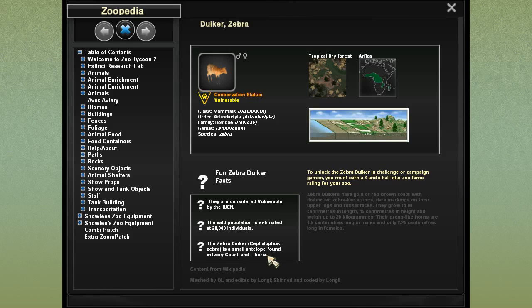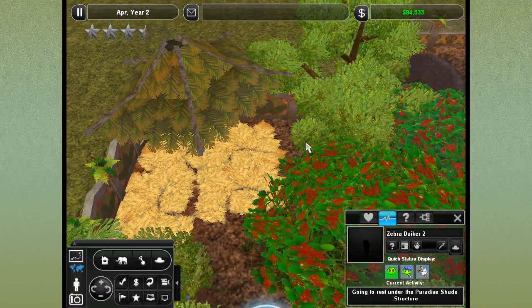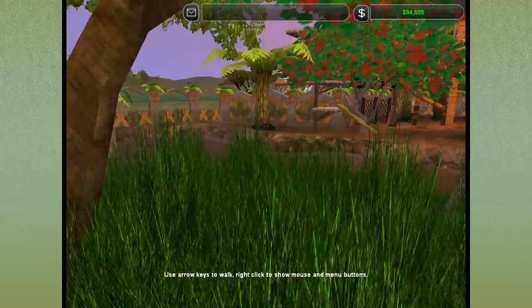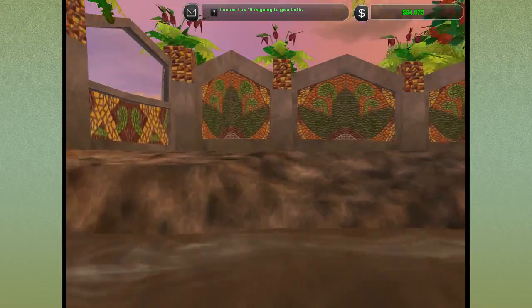A small antelope found along the Ivory Coast in Liberia. They are listed as vulnerable, and the wild population is estimated to be 20,000. Interesting, interesting. So it's coming in here to rest, but let's do our duty and make sure we check the boundaries. Because I could have sworn that this was a secure area.